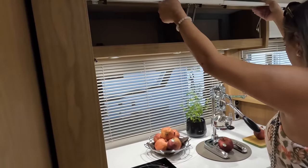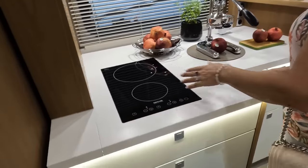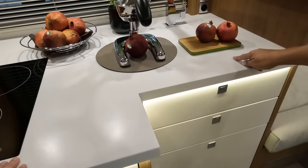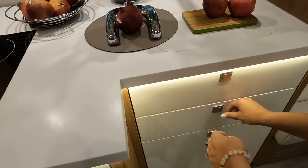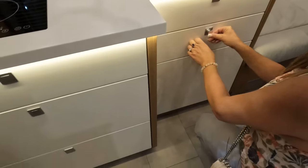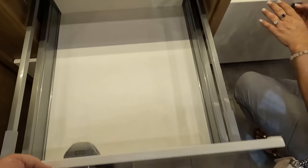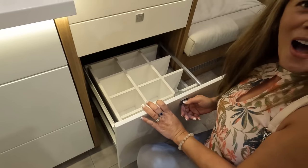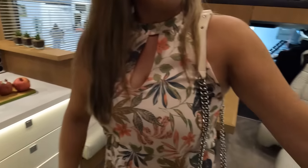Cabinets above. I can see we got an induction. Yes. Okay. We've got the sink here. Okay. I don't really want to move anything around. No, don't move it. Look, these are supposed to come out. There we go. Wow. No soft. Oh, it is soft close. Did you see that? Yes. That one's not coming open. But look, wine. Wow, for wine. Yo, they don't play. When it's dinner time, get the wine glasses.